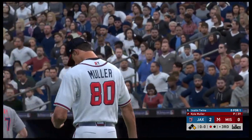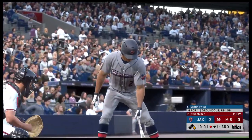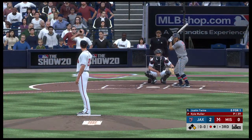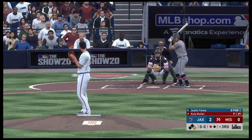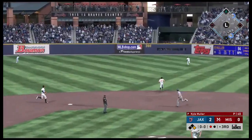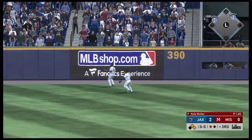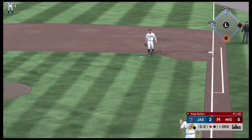Now batting, third baseman, Justin Twine. Stepping into the box, Justin Twine, 0 for 1 with a run batted in thus far. First pitch coming, here it is. Lofted in the air out toward right center. And that gets down, and we'll see if that's extra bases. And they'll have runners at second and third following the 1-out double.